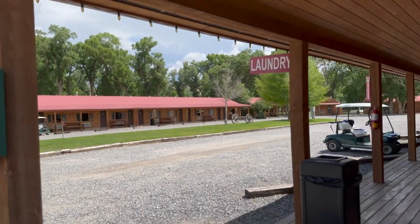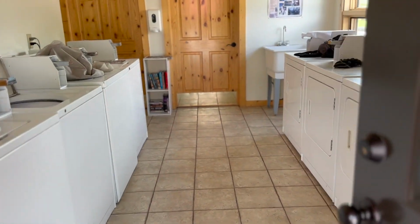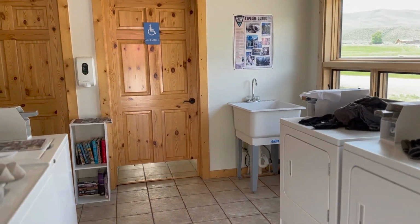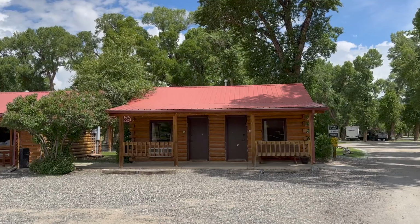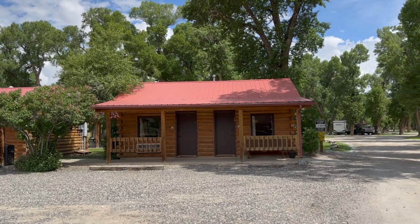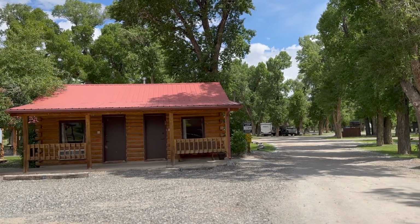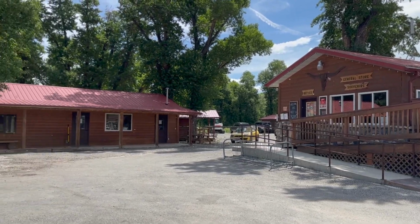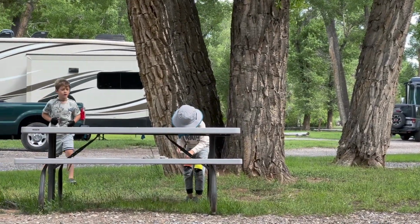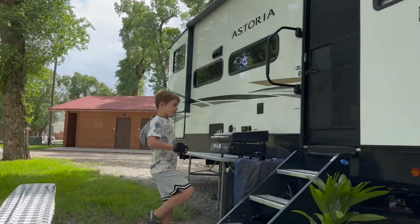Right here in the central courtyard, there's a laundry room, which is super important when you're traveling full time and don't have a washer and dryer in your rig. They also have these cute little cabins that they rented out, and a general store that had snacks and souvenirs. We loved watching the boys use their imagination and play as explorers.